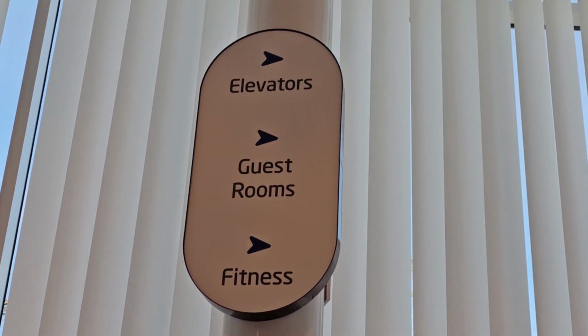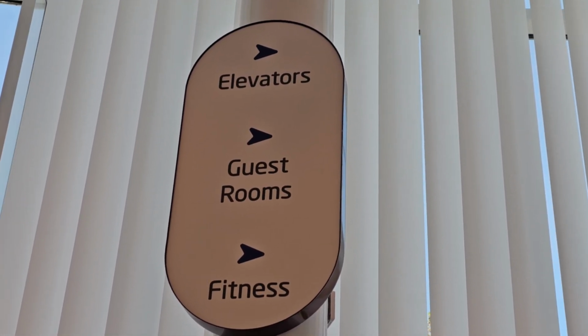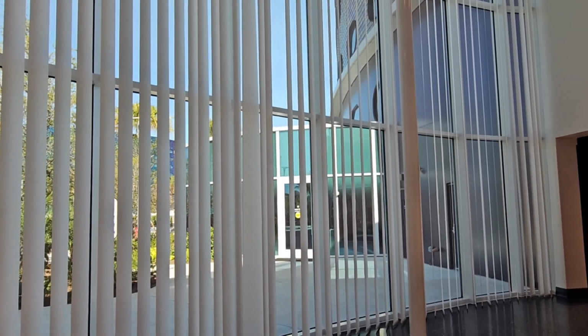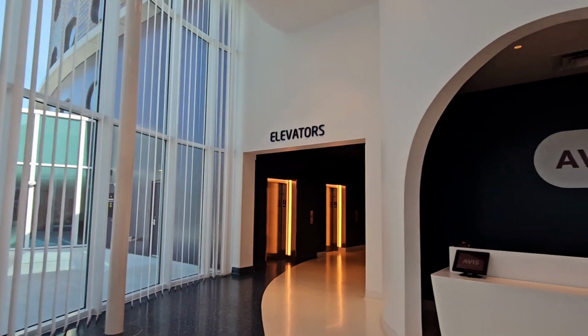So we got the pool, we have the room to show you, we got the lobby, there are signs to show you where the elevators are, guest rooms. There is a fitness center. I'm not going to show you the fitness center. It's right out here. You can see the door. Just because if there are people in there working out, we don't want to film that. And then obviously you can rent a car here.